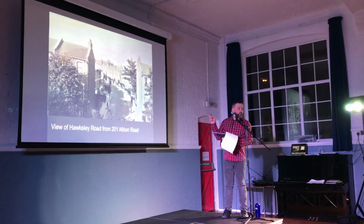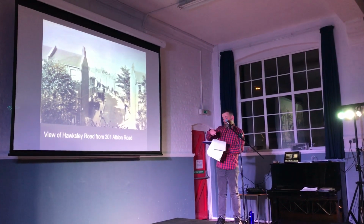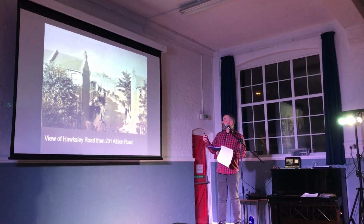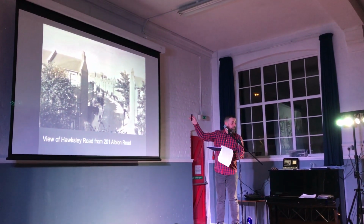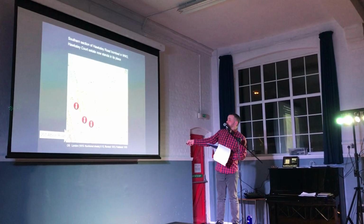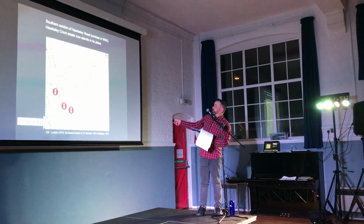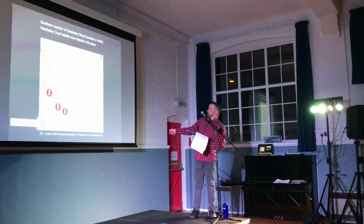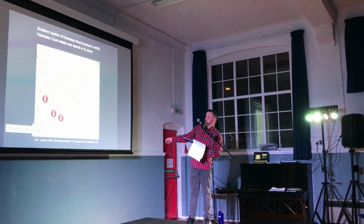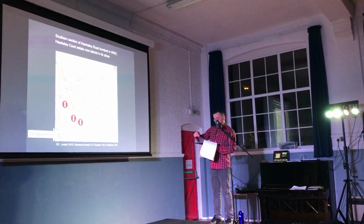But this is actually a view of that southern section of Hawksley Road that no longer exists. And it's taken from 201 Albion Road, if you recall, where my father lived with his father and stepmother. But that view you can't see anymore, it's where the Horticulture estate is. And this shows where the bomb damage was. So in World War II, this section still exists, but this southern section doesn't. That's where the bombs were and destroyed those houses, and this is where 201 Albion Road was, so the view is looking that way. It's quite an unlucky street corner, really.